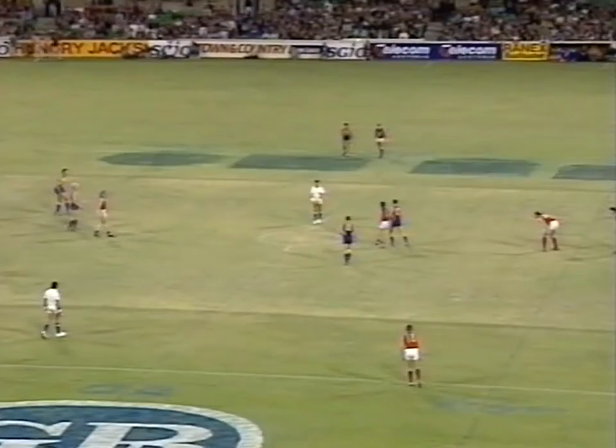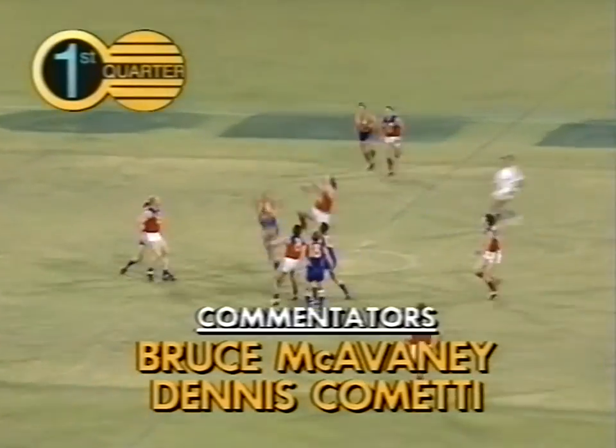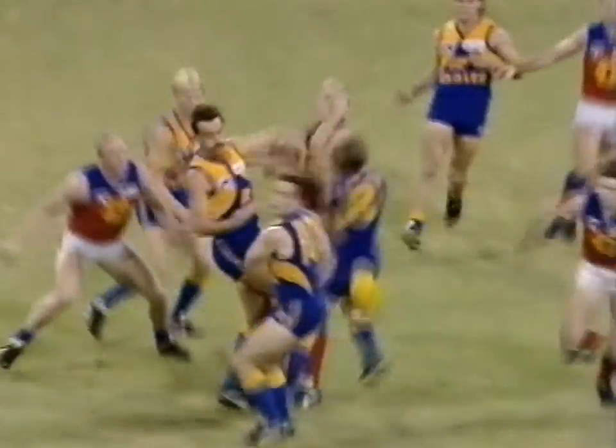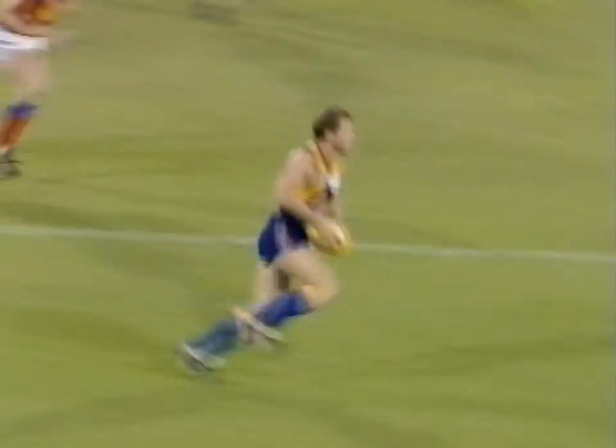Brad Boyd there, so we'll try and pick up who might be missing for Fitzroy. So Dennis going for the Lions, and West Coast about 4-1 on, 9-2 on favourites to win this match with bookmakers. Opening free kick has been paid to West Coast.